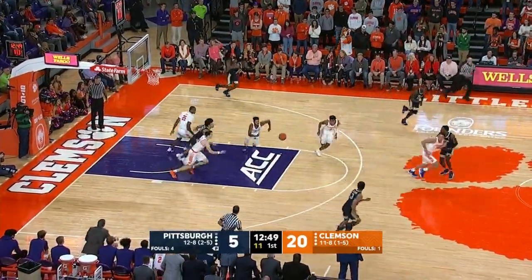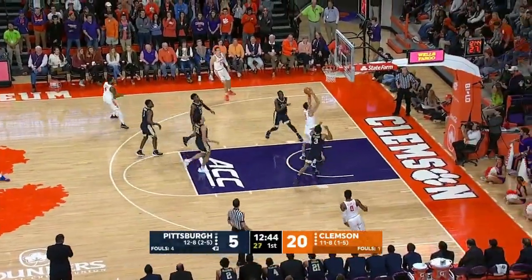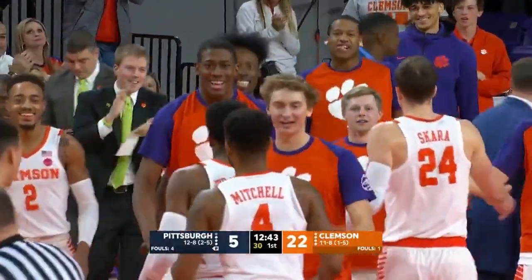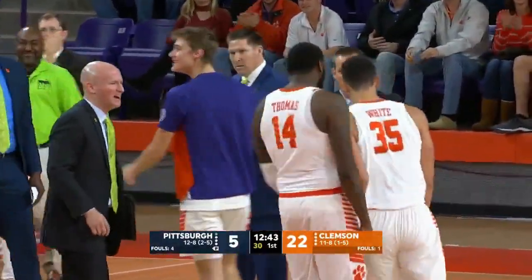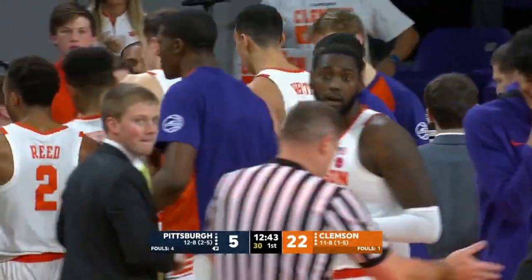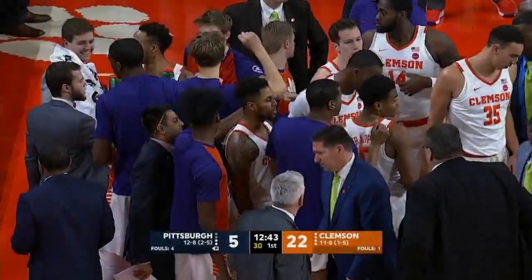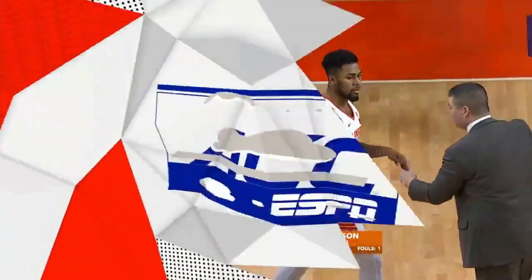Xavier Johnson, number 1 with the basketball. He can't turn it over like that and allow Clemson to run off those miscues. Here's White again. And a timeout called by Jeff Capel. The Pitt Panthers want to talk it over, and they're celebrating on the sidelines with the Clemson Tigers. An offensive explosion in the first 8 minutes in Littlejohn. Clemson with a 22-5 early lead in the first half.